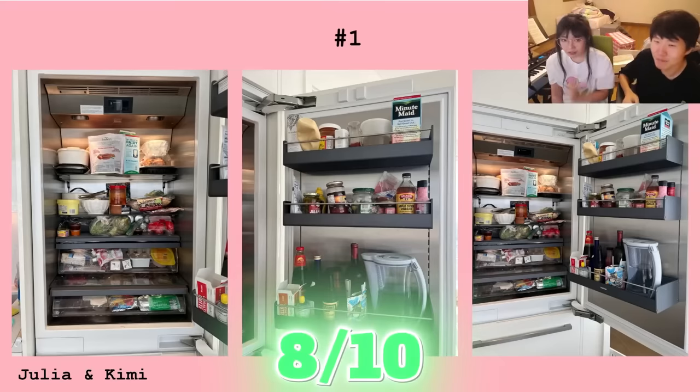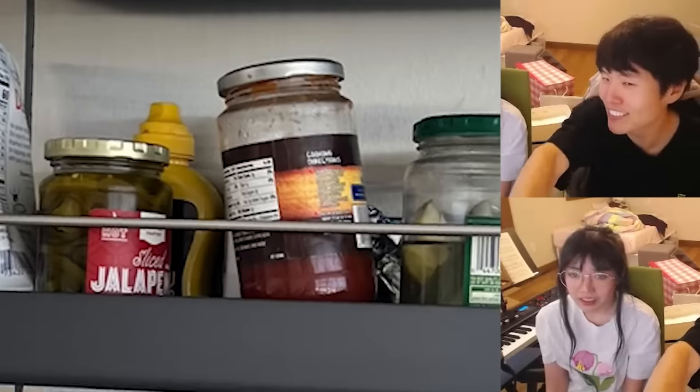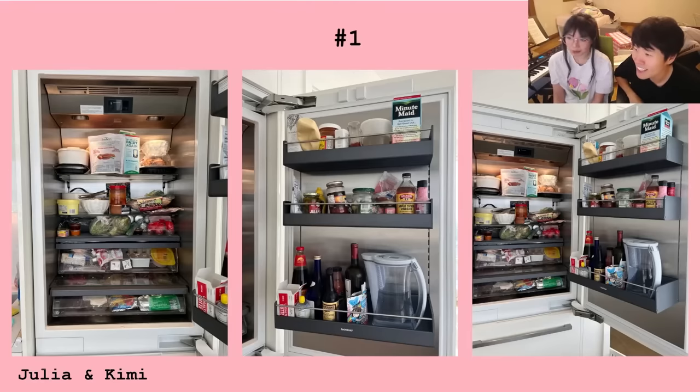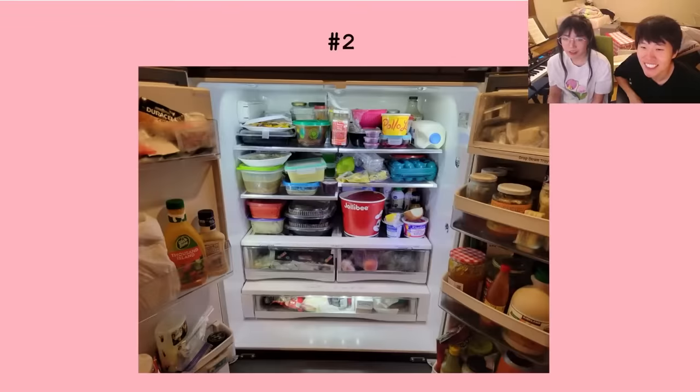Okay, do you wanna rate it then? This is a solid 8, I would say. That salsa jar in the middle, it's off-centered and it's bothering me. It's a good fridge. It's a pretty normal fridge. I like it. All right, let's go.